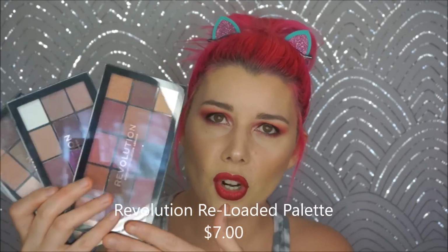All right, the next is some of their Re-Loaded palettes. I'm obsessed with these. These are the newer ones that have just come out. These aren't the older ones. But if you have never tried any of these palettes before, they're like $7 each. And most of them are dupes for higher end products. They have a dupe for the Urban Decay Naked Heat. They have a dupe for the Anastasia Modern Renaissance. They have a dupe for, pretty sure, a bunch more. I don't know all of them, but okay, this is dry.